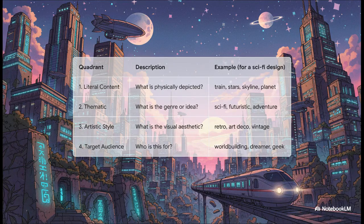So how do you make sure you cover all your bases and you're not just throwing keywords at the wall? You use a system. This matrix turns tagging from a random guessing game into a repeatable science. For every single design you make, you brainstorm keywords for these 4 quadrants. What this does is it ensures that no matter how a potential customer searches, by what's in the image, by the genre, by the art style, or by their own identity, they have a path that leads straight to your product.